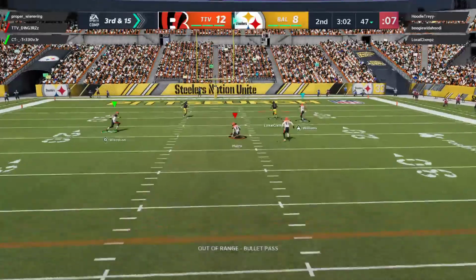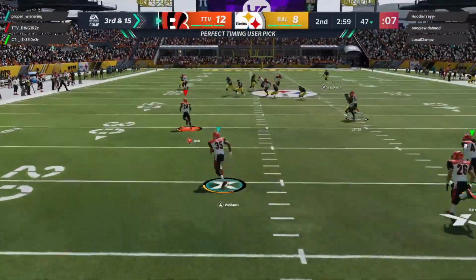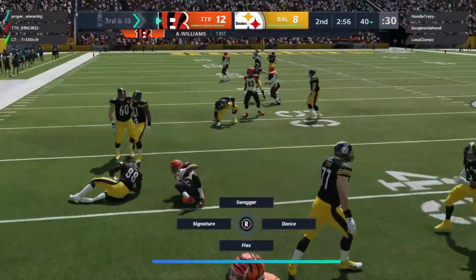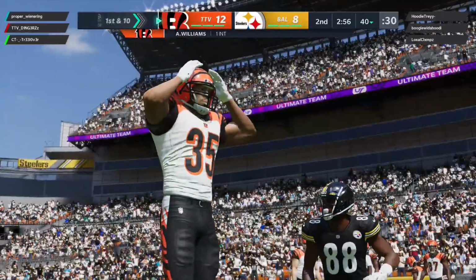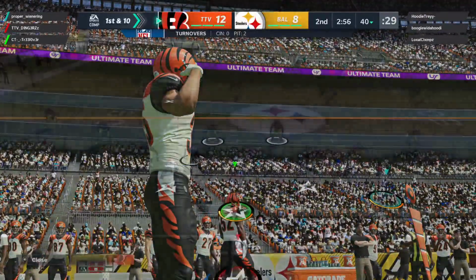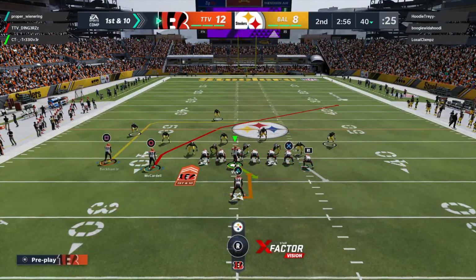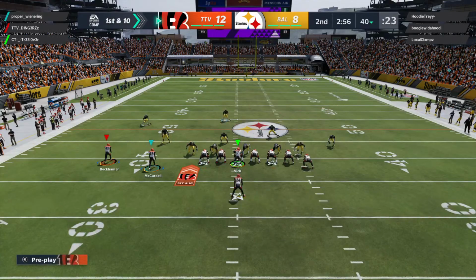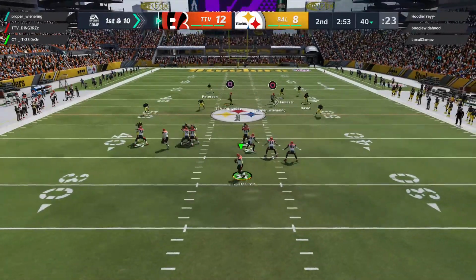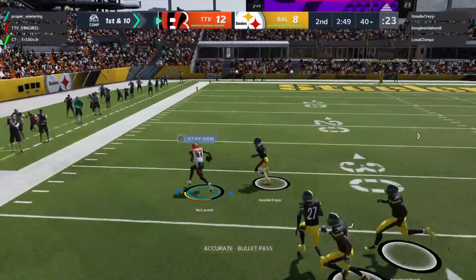Airing it out deep for Woods. He rifles one that's intercepted. Picked off inside the 10. And a very good return as he'll take it all the way up to the 40-yard line. By the Bengals. Second straight drive now here, Charles, that have ended with an interception. And I just wonder, because I don't think it's going to rattle him necessarily, I also wonder if it's going to unnerve him a little bit. Does it lead to another one? Or does he find a way to pull it together and become sharp again?